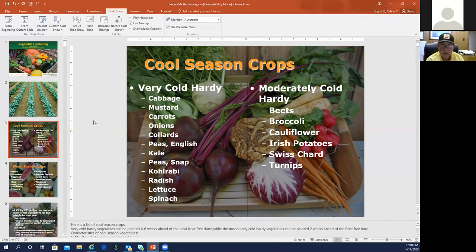But as we look at these cool season crops, they thrive in that weather. Those very cold hardy group right there, you can actually get those planted about 4 to 6 weeks back from that last frost date, average frost date. If we ponder that as being the middle of April, then a lot of those we can actually get in the garden in spring and first part of March.